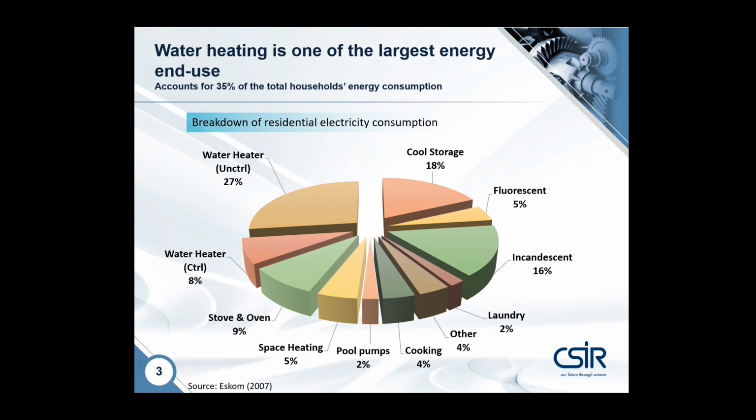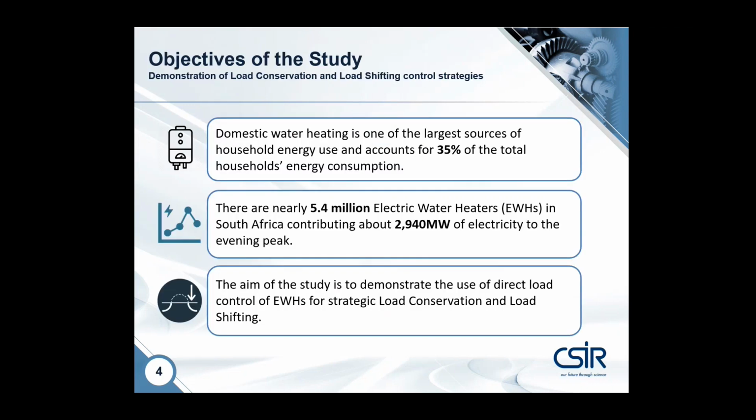And then we realized that there are so many things that can be done in this particular work. One of them was just to see how the control and implementation of demand response could work in water heating. And the objectives of the study, as I have explained, are to demonstrate the load conservation and load shifting control strategy of electric water heaters.